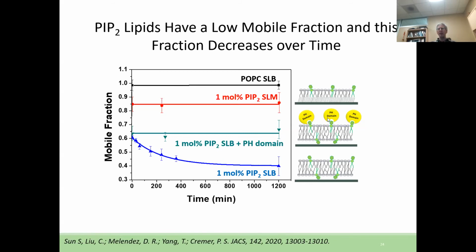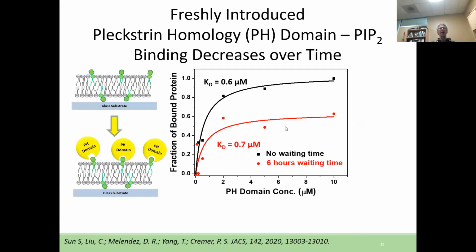One more experiment with this PH domain that you can imagine doing as a check is you can make a binding constant measurement, and you can show the binding constant of PH domains to these underlying surfaces that I'm showing you here. So changing the fraction of PH domain that I put in, make a nice titration curve, looks like a Langmuir isotherm, looks like the equilibrium dissociation constant is something like 600 nanomolar. But if I call this fraction of protein that I get at saturation when I have 10 micromolar protein 1 here, at the end of this assay, and I now wait 6 hours and run the assay again, now I don't get nearly as much protein on the surface.